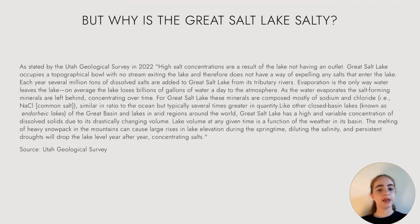For the Great Salt Lake, these minerals are composed mostly of sodium chloride, similar in ratio to the ocean, but typically several times greater in quantity. Like other closed basin lakes, known as endorheic lakes, in the Great Basin and in arid regions around the world, Great Salt Lake has a high and variable concentration of dissolved solids due to its drastically changing volume.